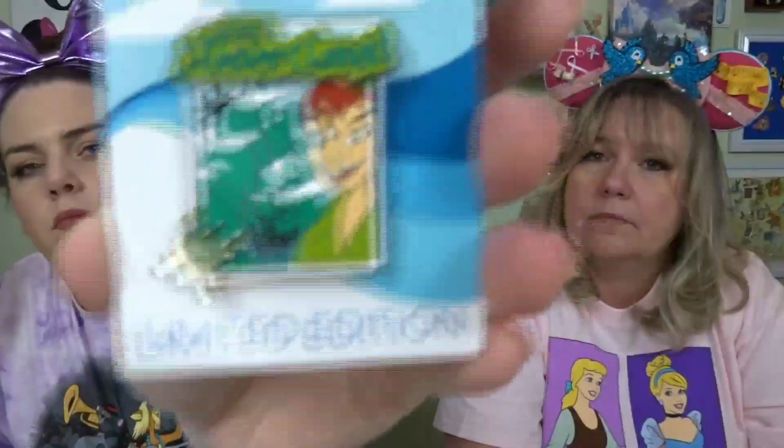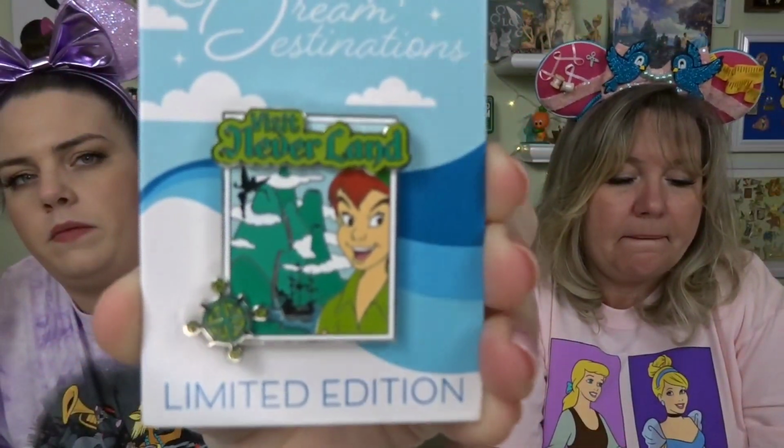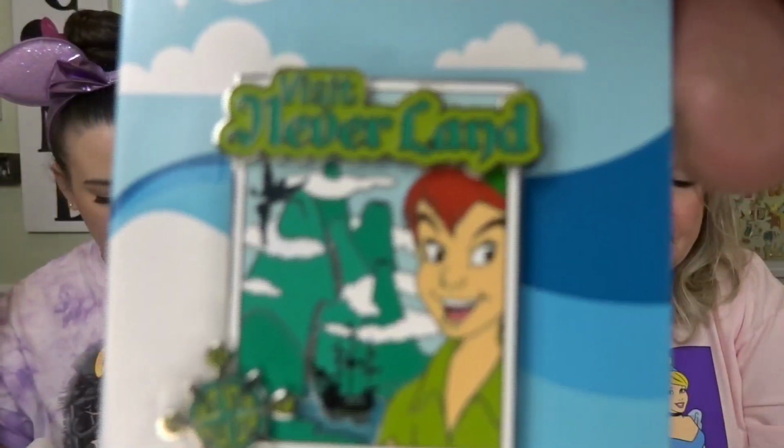And then the next thing I have here is the new Peter Pan Disney Destination Collection. I have all these in the set so far, so that's super fun to have. Oh, so this is your third one now? Yes.